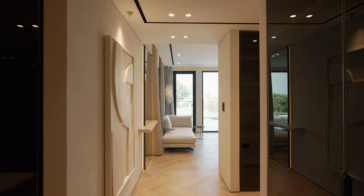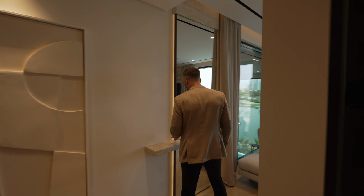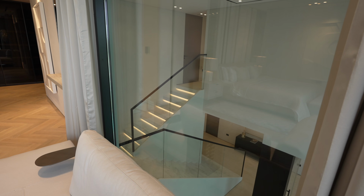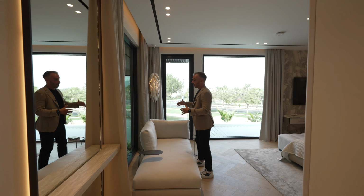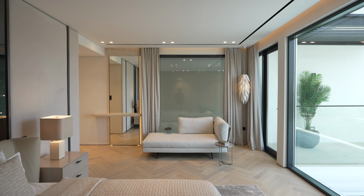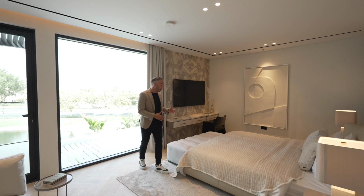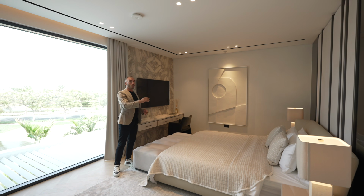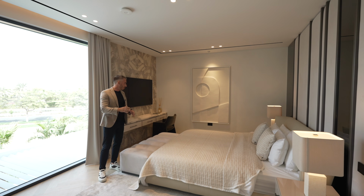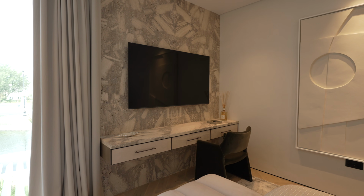Now, if we head back through to the actual bedroom, on the entry, there's another one of those mirrors with a custom-made travertine divider in the middle, and right next to it is that window that we saw as we came up the stairs, which looks down onto the great room with a small reading bed right next to it. In the bedroom itself, you have the huge bed in the center with the bed sit at the front. On the back wall, you have that felt combined with the platinum dividers and the mirrors. And across from it is the TV setup, which can also be used as a desk.